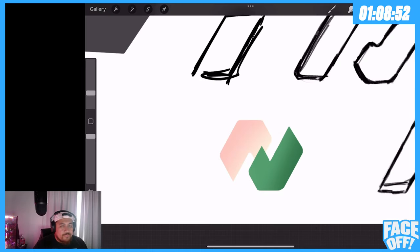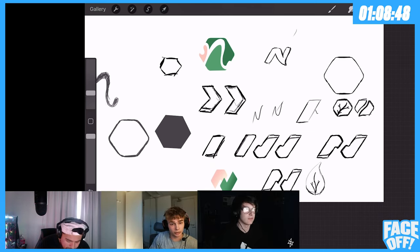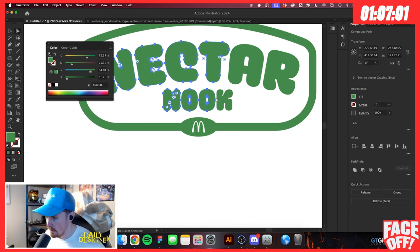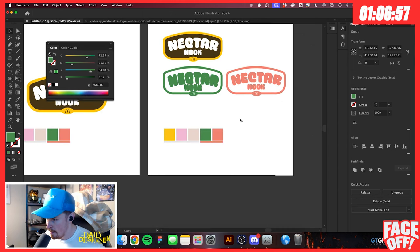I think I'm done. I like the one at the top. The one at the top is really nice. The curvy hexagon one is my favorite as well. Yeah, that's nice because it's leaves as well. It looks really good. Maybe we have Nectar Nook on its own, but when it's in badge style, that's when we have the M in it, you know?